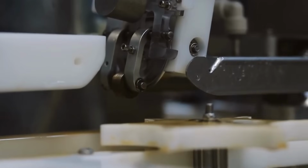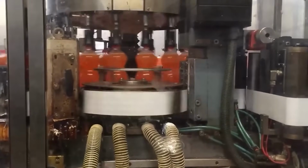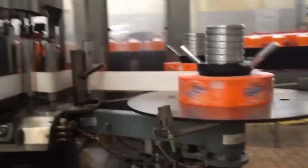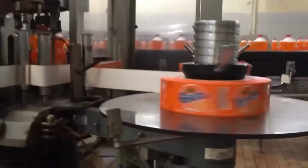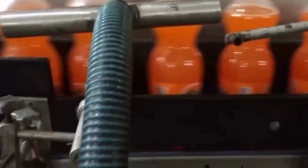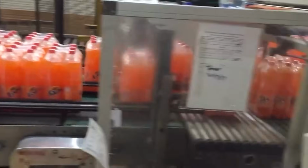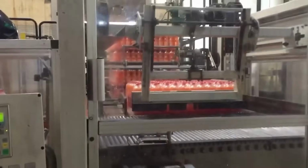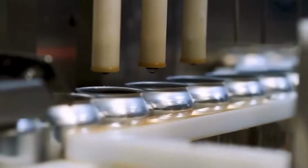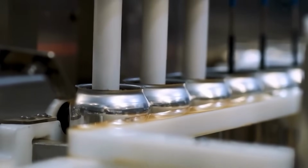The sterilization process for bottles and cans is highly controlled. Each container is subjected to a series of high-pressure water jets and steam treatments, removing any potential contaminants that could affect the final product. In addition to physical cleaning, a chemical sanitization step is included, ensuring that no bacteria, dust, or residue remains inside the containers. Any bottle or can that fails to pass the cleanliness check is removed from the line and sent for reprocessing or disposal. Once the bottles and cans are verified as clean and sterile, they move along the production line toward the filling machines.